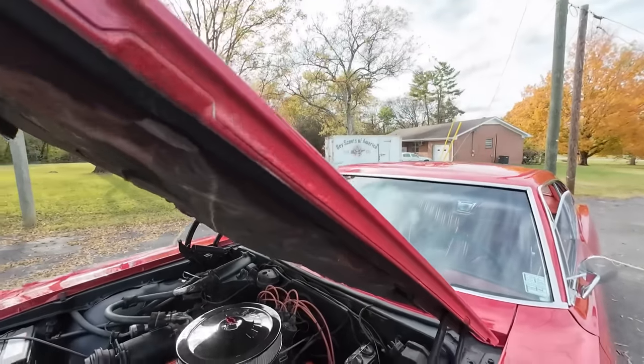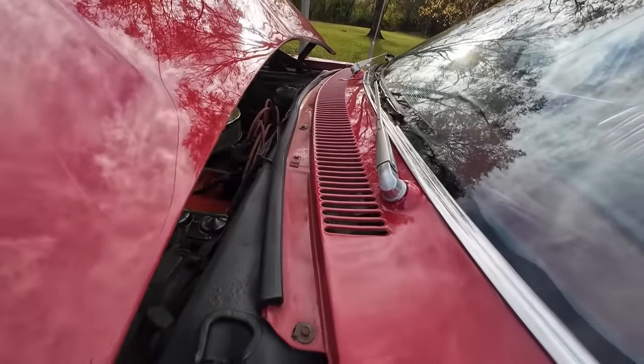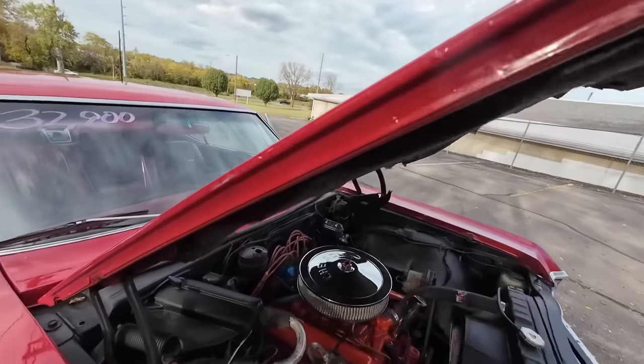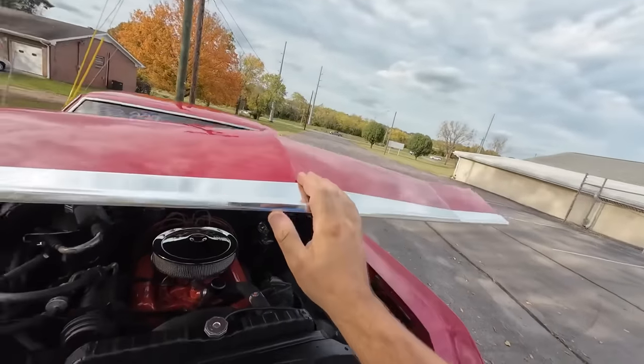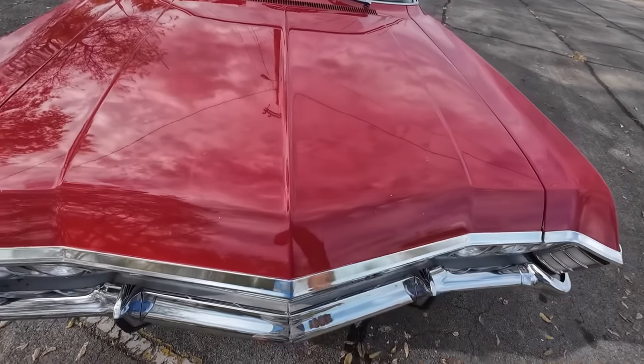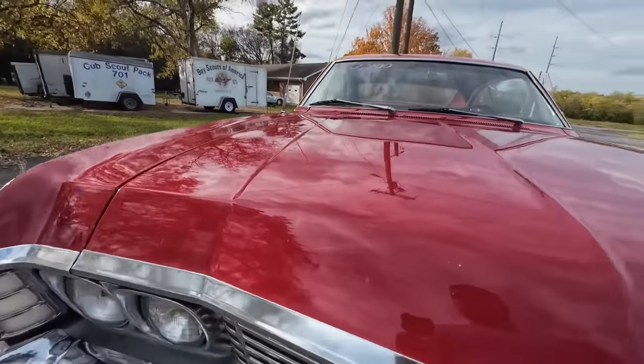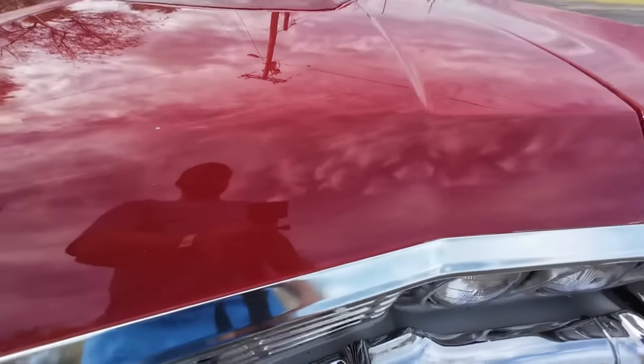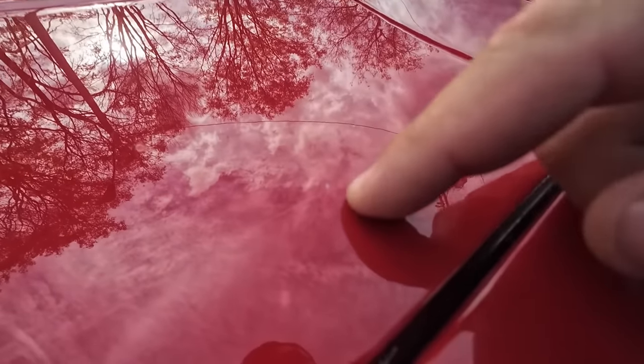Edges of the hood here look pretty good. Coming down with our hood. We do have some chips that I'm seeing here on the edges. Chip there, chip here. One there, that was a bug. It was a bug too. Made me think it was chips. Little bubbles in the paint. Right there. Right there. Bubble here.